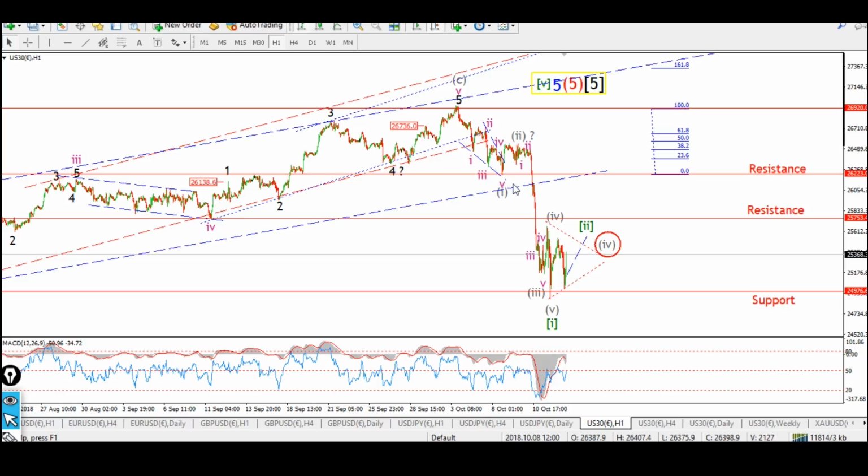Okay, so I'm counting a leading diagonal wave 1, zigzag wave 2, and then we had 1, 2, 3, 4, 5, wave 3, 4, and 5 down into wave 1. Now, there's also a possibility that we have a contracting triangle ongoing here, and that's the alternate count at the moment. So it's kind of 50-50 between wave 2 underway or wave 4 contracting triangle.